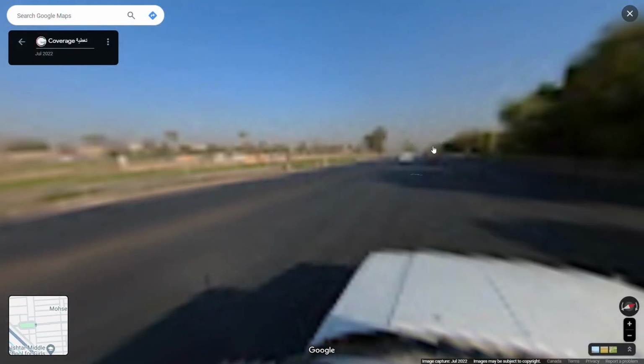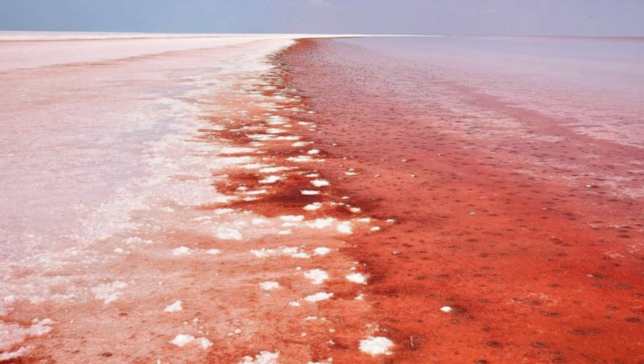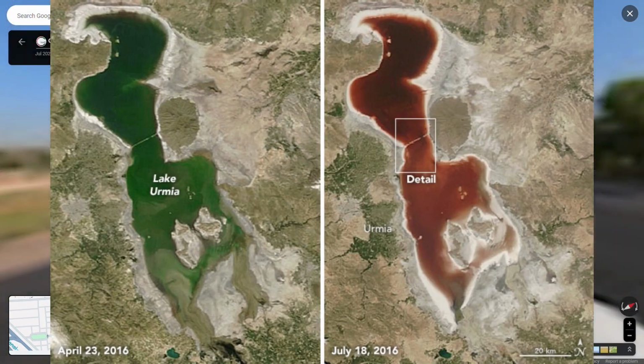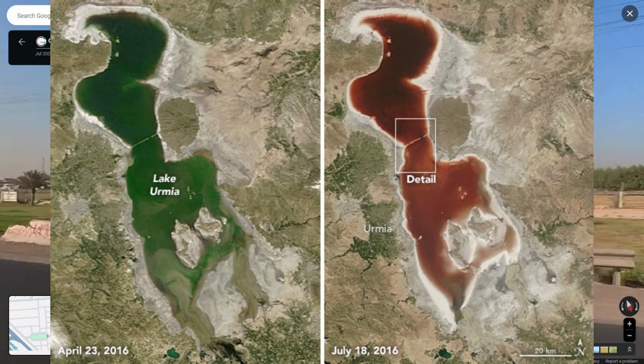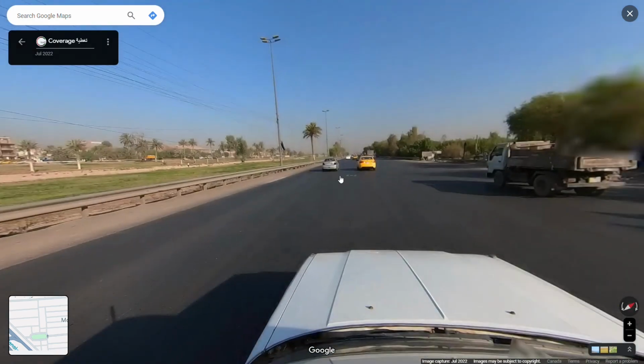Another explanation that I believe is just as likely is that the lake turned red due to a large amount of red algae and bacteria blooms within it. National Geographic has a page on this phenomenon happening in Lake Urmia in Iran. Lago Vermelho and Lake Urmia aren't even all that far from each other, so this could be just as likely. Honestly, I think it's one of those two.